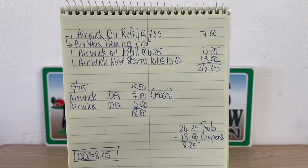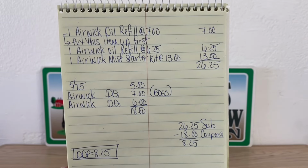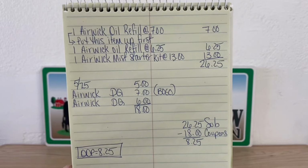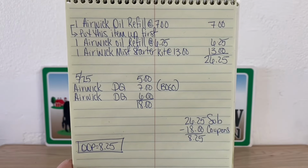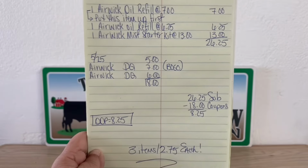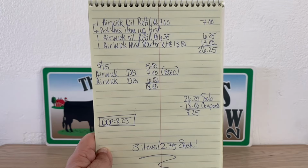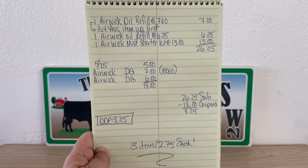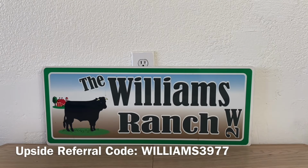Like I mentioned, we're getting those refills for those free warmers that we received, and we're getting that Air Wick Mist starter kit that can also be utilized as a gift. So $8.25 out of pocket. If you have that DG earned cash, you may want to consider that for this deal. And that's three items, $2.75 each item. Crazy good deal, Air Wick products, $2.75. And as you can see there, that Air Wick Mist starter kit is $13, and you're going to grab that for $2.75. Ranch Fam, there you go.